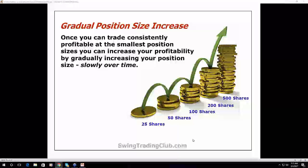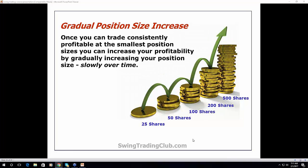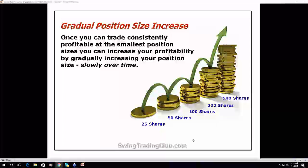Swing trading systems, if you think about it, it's not a one-time bet. It's not like you win the lottery and you're rich forever. It's a process. You have to follow a process. You're going to be doing lots of transactions. The edge and the profitability come over the series. It's a real important concept to get.